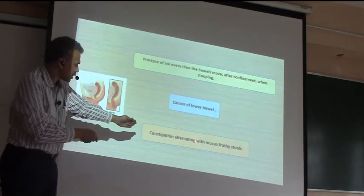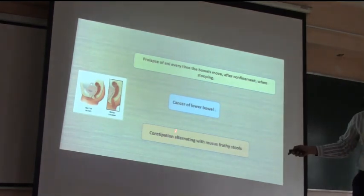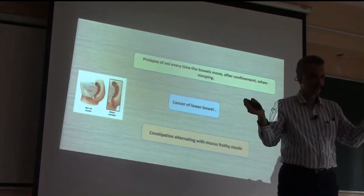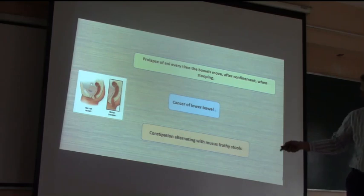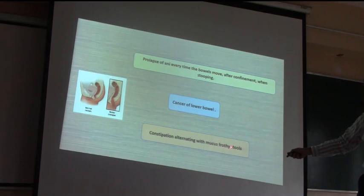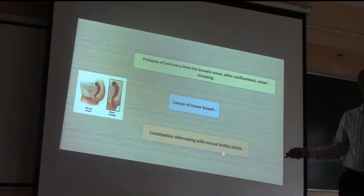And the last thing what you see here is constipation alternating with mucus frothy stools. I'll explain this point. There is constipation, and constipation alternates with mucus frothy stools. What do you understand by alternating? When this is present, that will not be present. Meaning when there is constipation, they will not have frothy stools. For next week they might have frothy stools, and next week they might again have constipation. For example, assume for 3 days stools are hard, constipated. Next 3 days stools are mucus frothy, and next 3 days again constipated, and this continues. So this is what we call alternating. In Ruta, constipation alternates with mucus frothy stools.